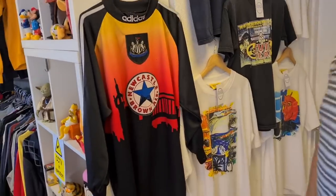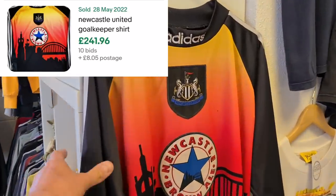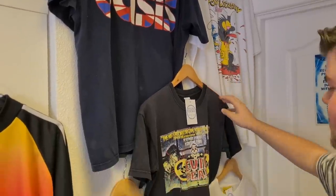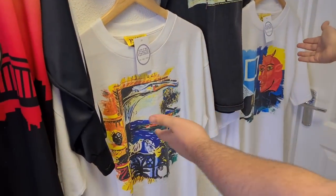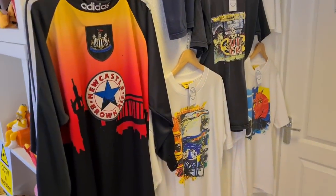So we've got a 96-98 Newcastle goalie shirt, brown ale. That's amazing. Very rare. We've got a 2002 Oasis Heathen Chemistry. 1992 Itchy and Scratchy, very rare. What's this, 2002 licensed to Blue Grape Evil Dead promo, and then two deadstock Picasso t-shirts from 95. Amazing. The Grail Wall.